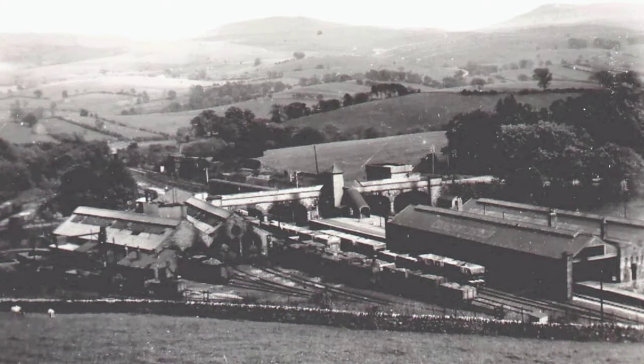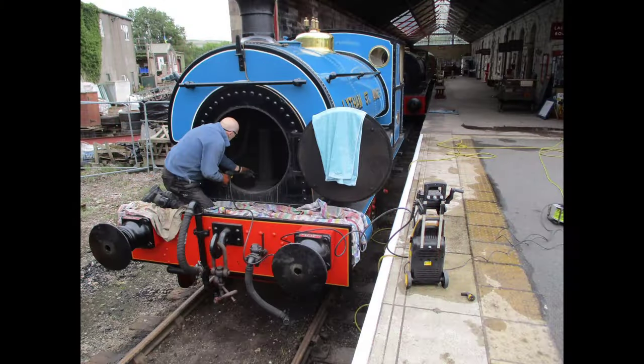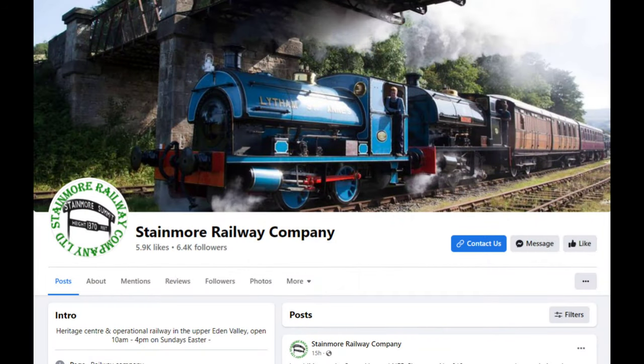Kirkby Stephen East, which is the station closest to the actual town, opened in 1861, closing in 1962. As this old map shows, there's plenty going on with lots of lines, engine sheds and buildings. I'm currently filming from that footbridge to the west of the station. The Stainmore Railway Company are now based at the station site with the ultimate aim of restoring the Eden Valley Line as far as Warcop. Here's the railway company's Facebook page, and we can see the little tank engine there just going underneath that bridge that we're currently stood on top of.